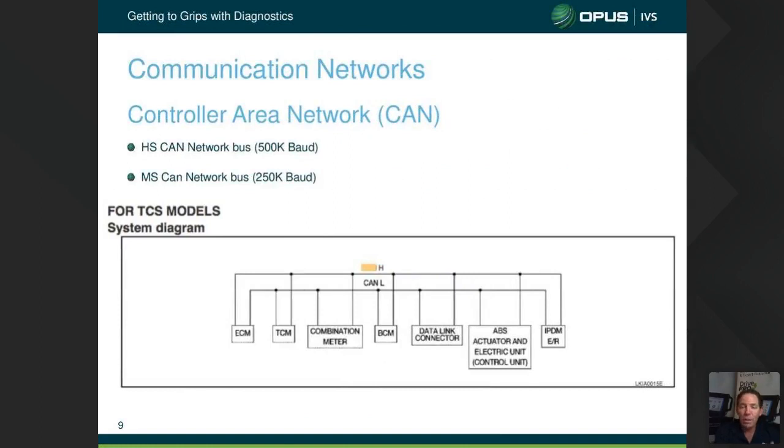The next one, CAN, Control Area Network. Again, you're probably all familiar with CAN systems, but Control Area Network was designed by Robert Bosch back in 1994, if I remember right. He came out with it, and it's basically a very robust high-speed network.